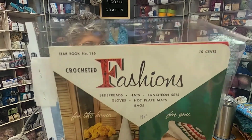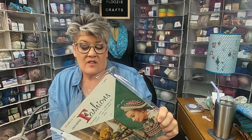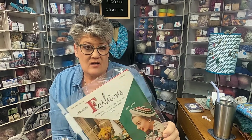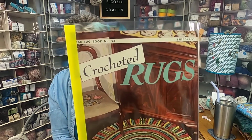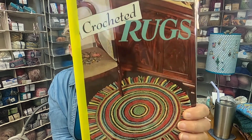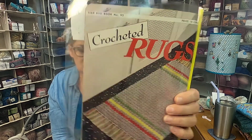It was 10 cents, and this is from 1949. This was 99 cents for these two booklets. And then here's the one on the back, stoles and shrugs. Then this one, which is crocheted rugs, also 99 cents. Also a 10-cent book. Great inspiration in here.